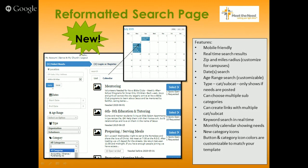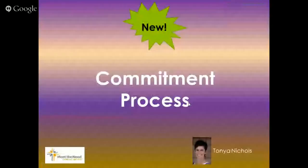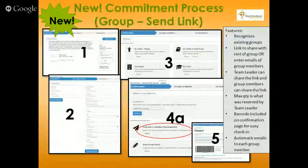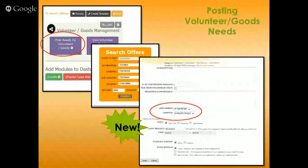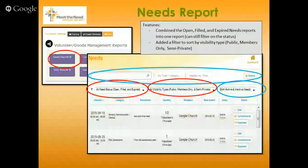Jennifer Casey has a question. It says, if you need to adjust the time for the volunteer, can the admin update or change the time if the volunteer forgets to sign out but worked more than they signed up for? Absolutely. That's something that the admin has always been able to do. That's not anything new in Meet the Need. If you go to the, give me a moment, the needs report, nope, I'm sorry.